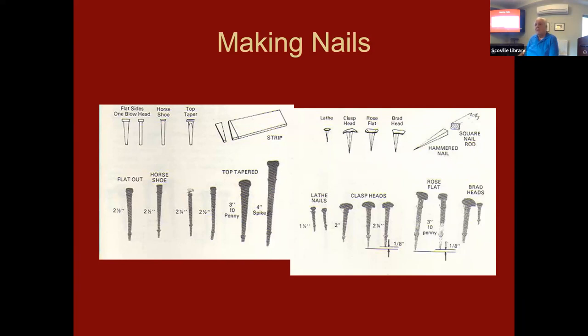This was a serious product made here, mostly in Canaan, but some in Salisbury as well. And the story goes, I love this story, I hope it's true, that the local farmers would buy nail rods and give them to their teenage sons to bang nails out, which got rid of all their extra energy and perhaps reduced the level of mischief they got into.